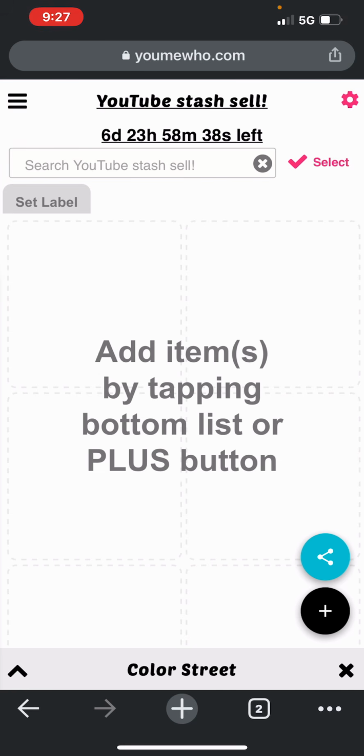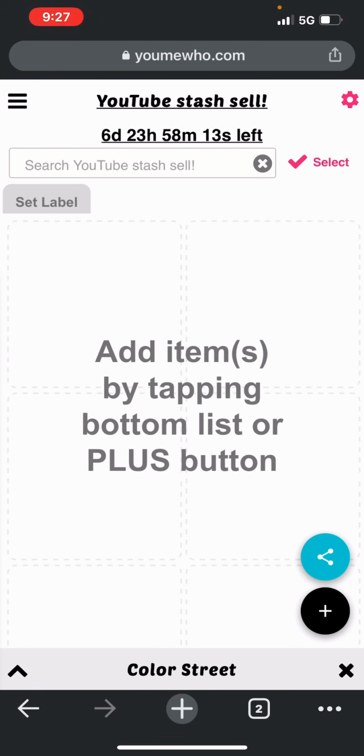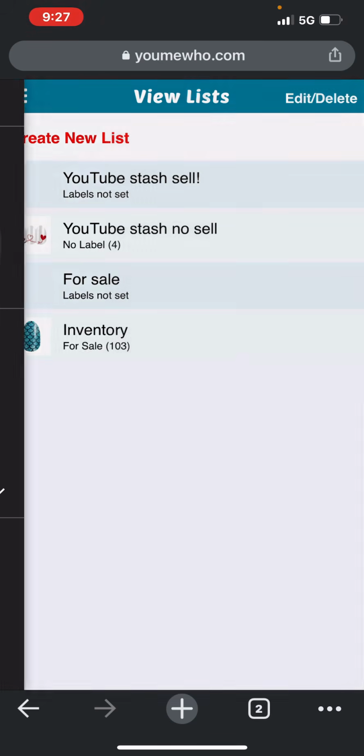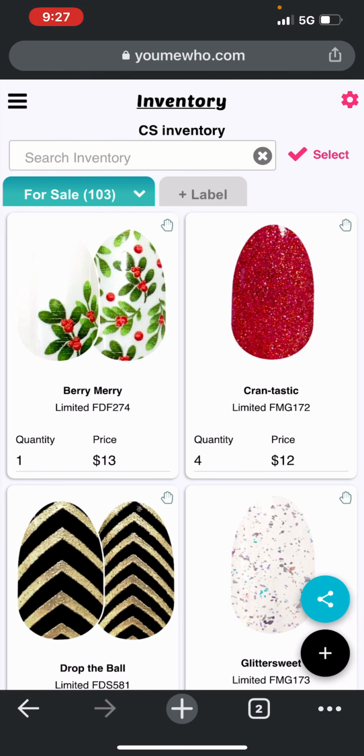Now we want to add items to this timed claim list that we're going to send to our customers, right? But we don't want to go back through the Color Street catalog. That's going to be a pain in the butt. We already have our inventory set up, right? So we're going to hit the 3 lines at the top and we're going to go to My Lists and we're going to go back to our main inventory, okay?